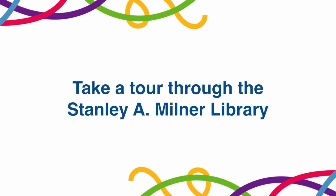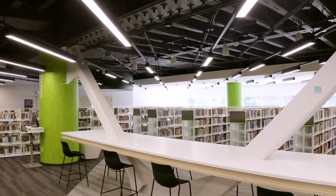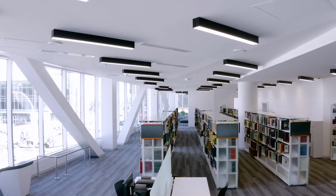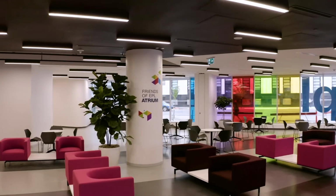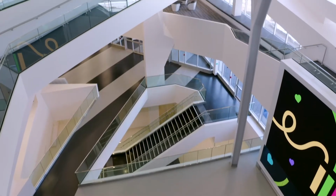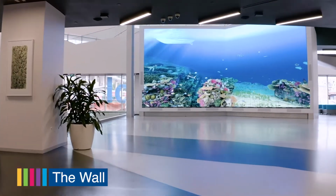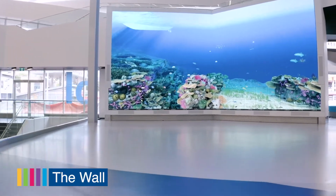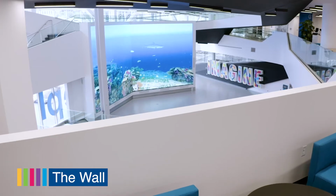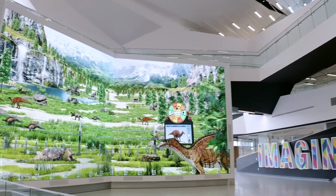Welcome to the revitalized Stanley A. Milner Library, a place to learn, imagine, create, connect, and grow. We want to show you some of the exciting spaces and services you can expect. Let's start with our Friends of EPL Atrium. We knocked out lots of walls to make it bright and airy with lots of cutouts and windows. You'll also be dazzled by the wall, our 2-story digital interactive wall, the largest of its kind in North America. Come and say hello to our gigantic digital dinosaurs.